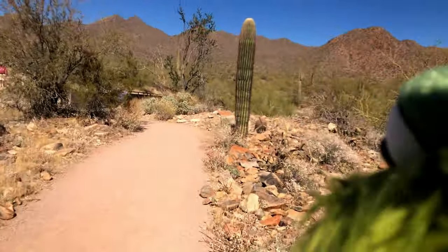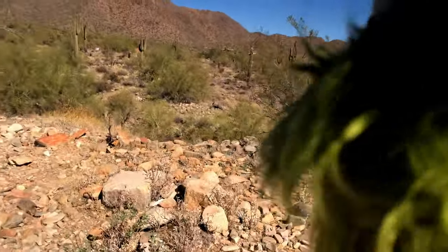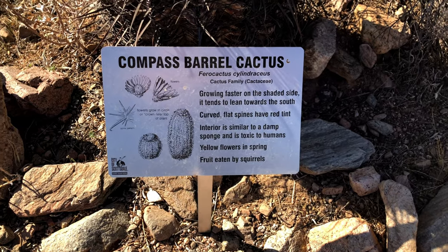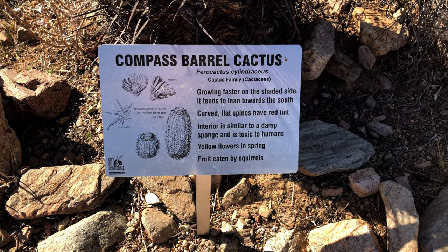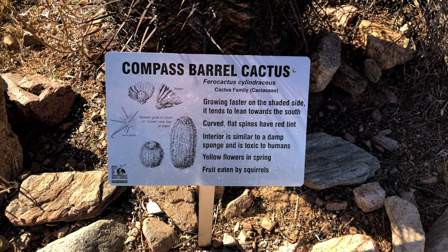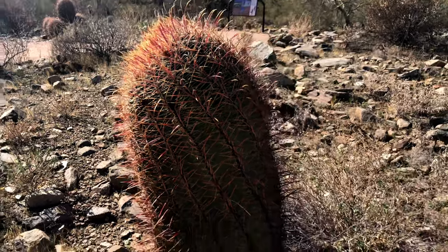Really hot! Be sure to drink a lot of water, avocado. We don't want you to get dehydrated. Another sign! Compass barrel cactus. This cactus grows faster on the shaded side. It tends to lean towards the south. Curved, flat spines have a red tint, and the interior is similar to a damp sponge and is toxic to humans. Blooms yellow flowers in spring, and the fruit is eaten by squirrels.